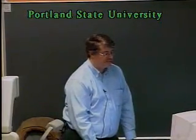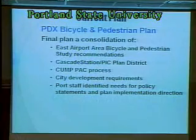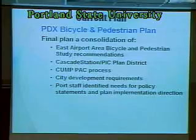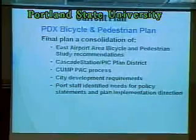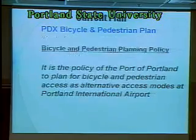So I'll show you the plan itself now. The final plan is a consolidation of the East Airport area study that we did, the Cascade Station PIC work from the city, our conditional use process that we did, and just general city development requirements that allow or require improvements on public road frontages. And then just port staff identified needs to pull it all together and have some policies and make it a workable plan. So it's a consolidation of all that.